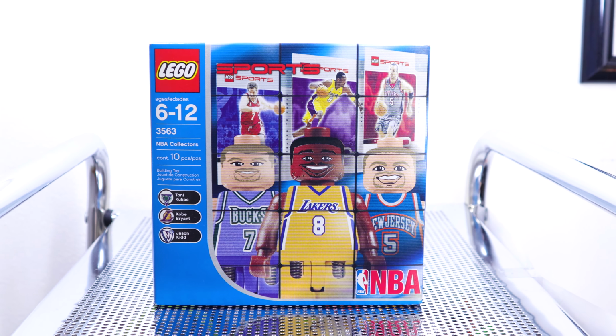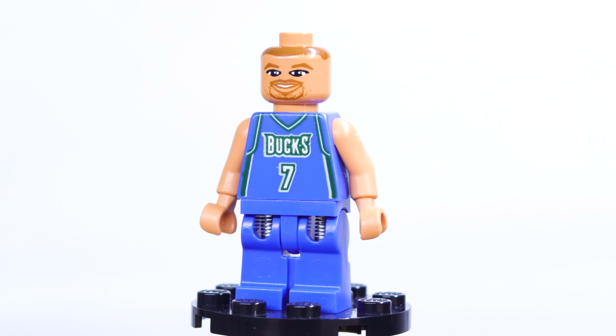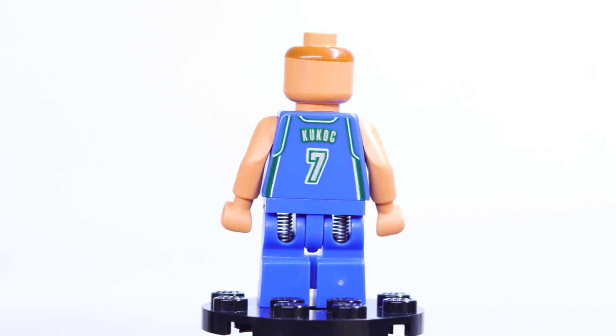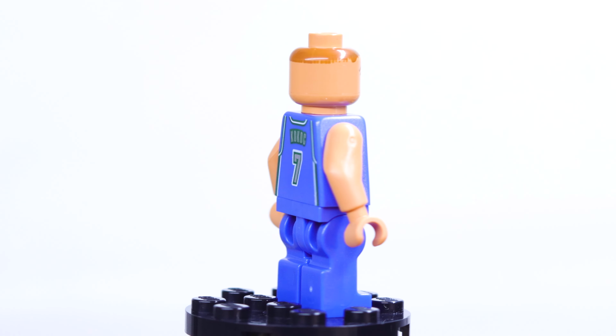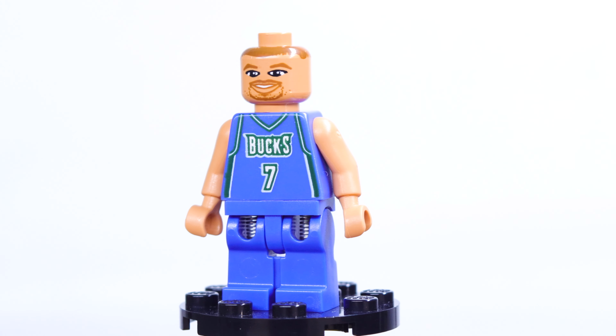NBA collectors number 4, set number 3563, 12 pieces, 3 minifigures. This set gives us a Bucks teammate for Ray Allen in Toni Kukoc, which is a nice figure to get. Don't really have too much of an opinion on Kukoc. Honestly, not a player whose game I analyzed super heavily during this era.